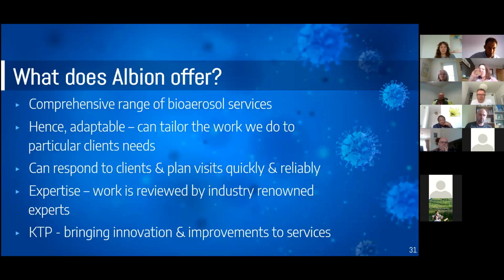And so through the KTP and the work that we've been doing, we've been able to give Albion a comprehensive range of bioaerosol services to improve the amount of services that can be provided locally in the central Scotland area. And this means that we can be adaptable and tailor the work to particular clients' needs, and also respond to clients nearby and plan visits very quickly and reliably for them. This KTP also builds a long-lasting relationship with Open University, which means our work can be reviewed by industry-renowned experts, and also through the processes of the KTP we've been able to innovate and improve services.